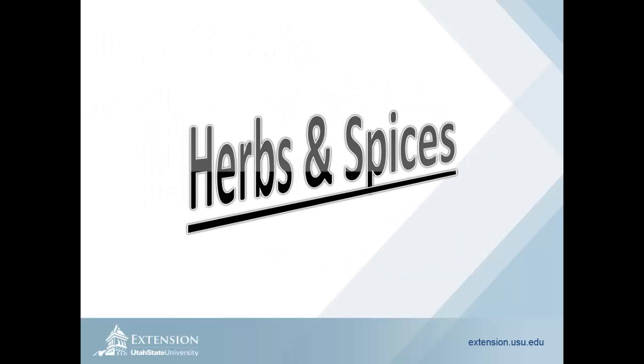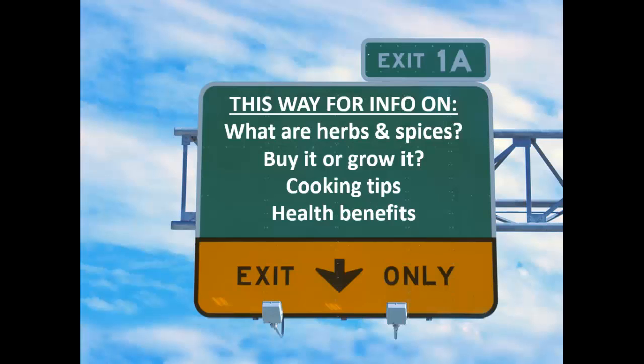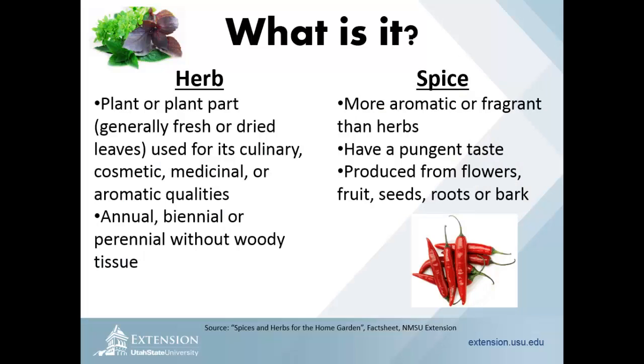Today we're going to tackle a topic that will be sure to enhance your experience with food. We're going to learn about herbs and spices. We'll cover things like what are herbs and spices, the pros and cons of buying them versus growing them, as well as some cooking tips and health benefits. So let's get to it.